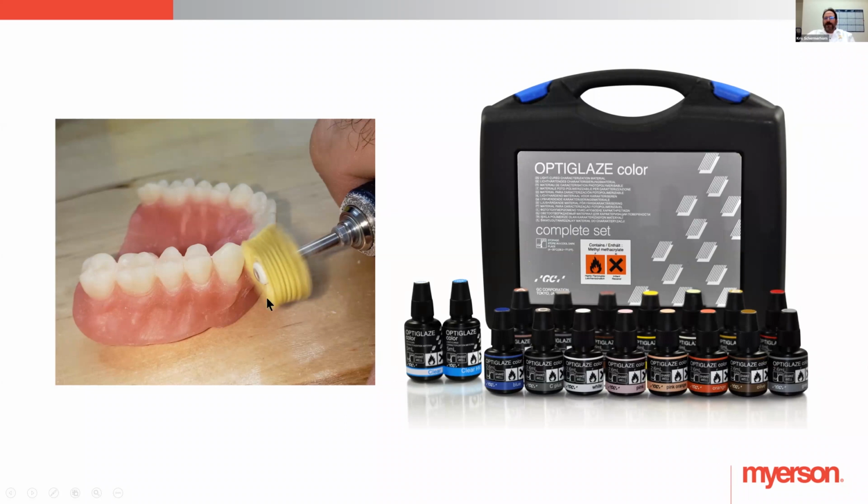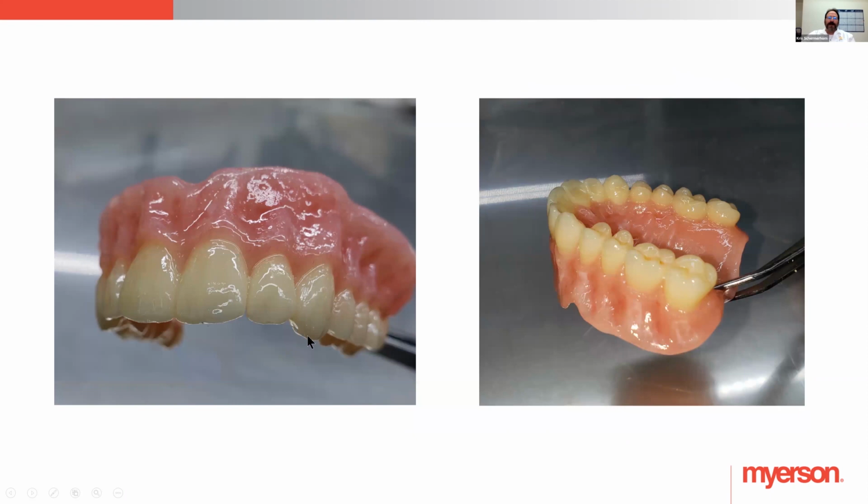And then I could touch up the color, make the necks of the teeth a little darker. I could do a little blue on the inside, a little red, a little off-white around the necks, remnants of the teeth to give it a little bit more of that blanched look. Really, you'll see here in a second, you can really customize these. And that's kind of what you can get.